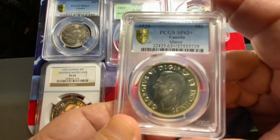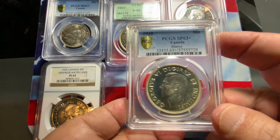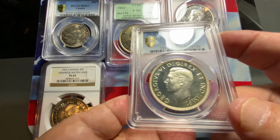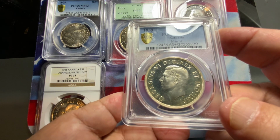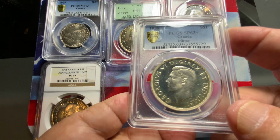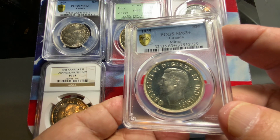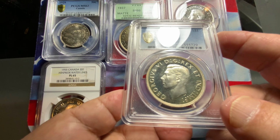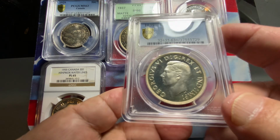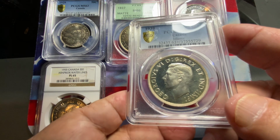Next one we have, this is a special coin. This is a 1939 Parliament. This is a specimen strike, which is basically what they consider a proof strike, strictly for collectors. This is limited to sometimes 100 coins to 200 coins. These are highly polished planchet, highly polished die, and this one here is a cameo device with mirror fields.